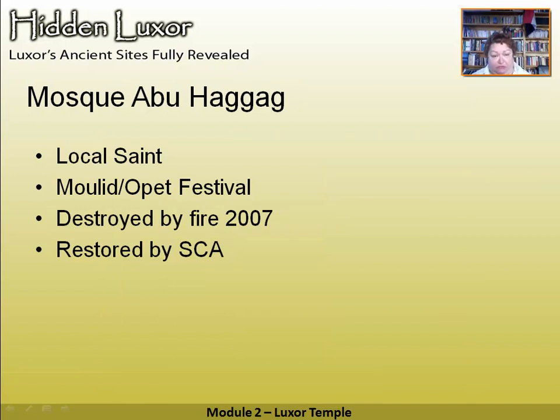Now, we saw at the beginning that there's a mosque right in the middle of the temple. When they excavated the temple, it was up to a considerable height in debris. And when they excavated it, it sort of left the mosque hanging there in the rafters. There was talk about moving it, and people were very, very, very against it, because he is a very important local saint.